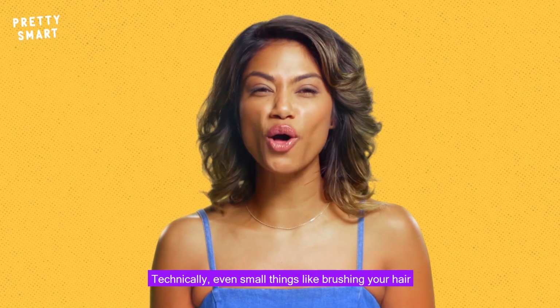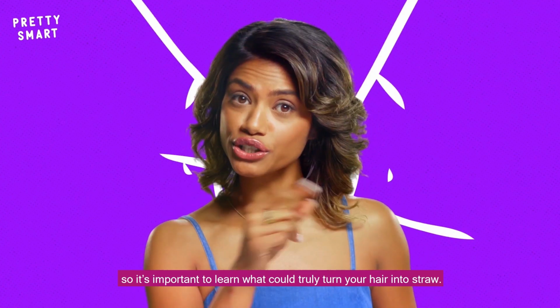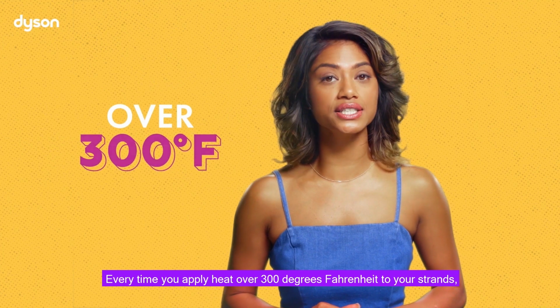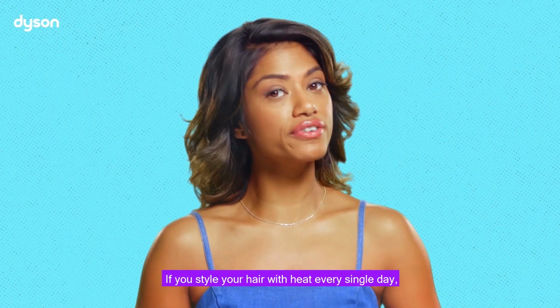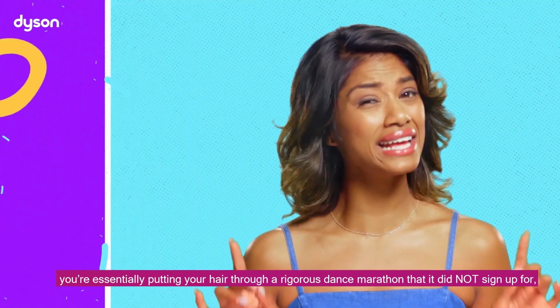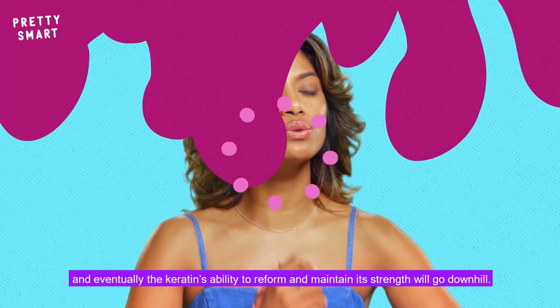Technically, even small things like brushing your hair cause some levels of damage over time. So, it's important to learn what could truly turn your hair into straw. Every time you apply heat over 300 degrees Fahrenheit to your strands, those vibrating keratin fibers become weaker and weaker. If you style your hair with heat every single day, you're essentially putting your hair through a rigorous dance marathon that it did not sign up for. And eventually, the keratin's ability to reform and maintain its strength will go downhill.